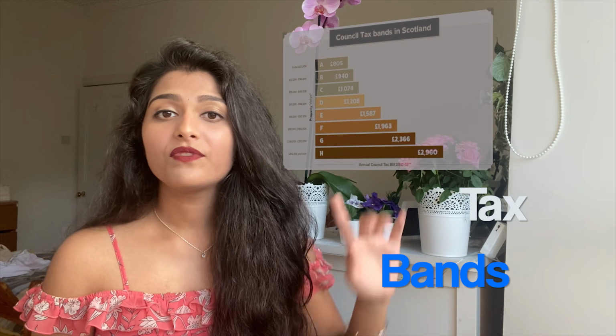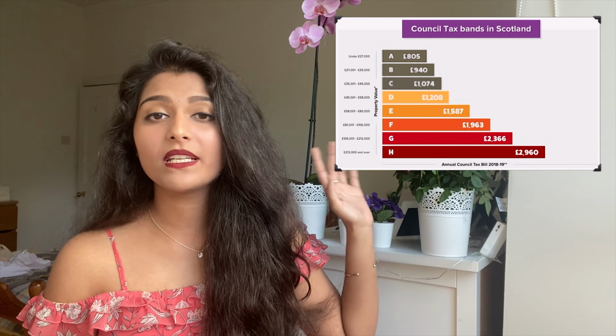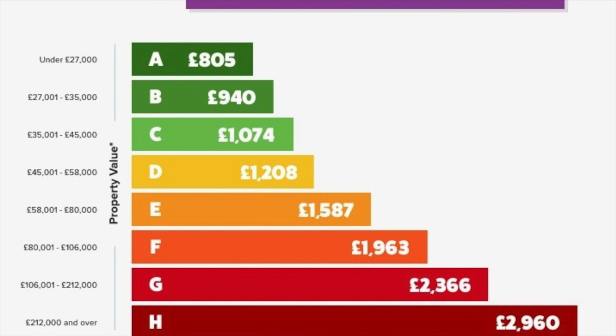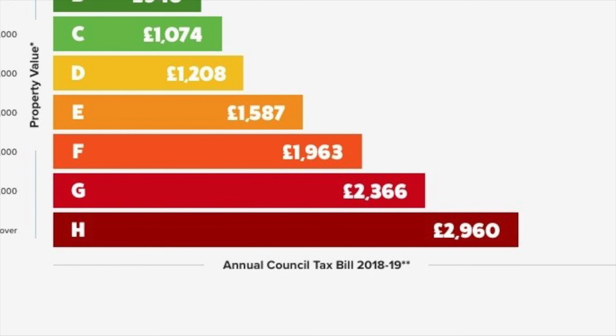While looking for houses, look for few things like tax band. Here all the houses will have tax bands like this. It not only tells about how much tax you have to pay, we are exempted from it anyway, but it also tells about the age of the house. For example, if a house has tax band A, it means it's an old construction. The lower you come, the newer construction it is.